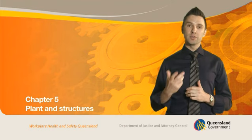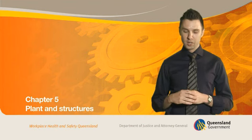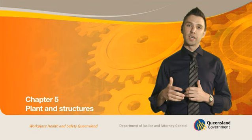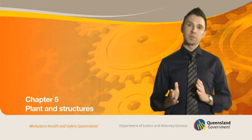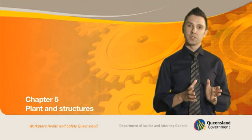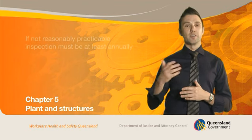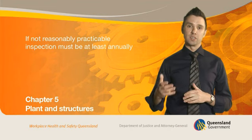The important one and the different one for Queensland is there is a requirement on persons with management or control of plant to maintain, repair, inspect and test their equipment by a competent person. A competent person is someone who's got skills, training and knowledge in that particular piece of equipment. If it's not reasonably practicable to do your testing and inspection according to the manufacturer's inspections, that should be what you do in the first point of call. Otherwise, it should be by recommendations from a competent person. If that's not reasonably practicable, the inspection and testing of that equipment should be done at least on an annual basis.